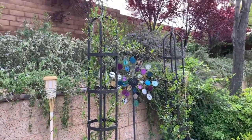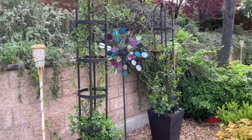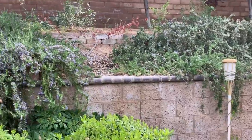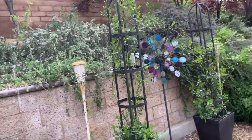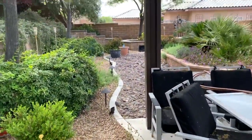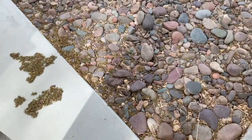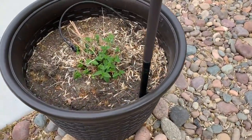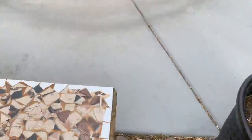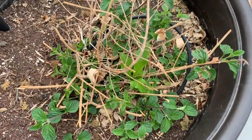We'll see. This is my jasmine. Doesn't smell yet, but it's kind of cool. I don't think that firethorn made it. I was looking at it last night and I think it's probably dead. What else? Oh, we have all of this stuff from the trees. And so I'm gonna clean all that up this week. The lantana, the purple lantana is coming back. And there's some arugula in there.